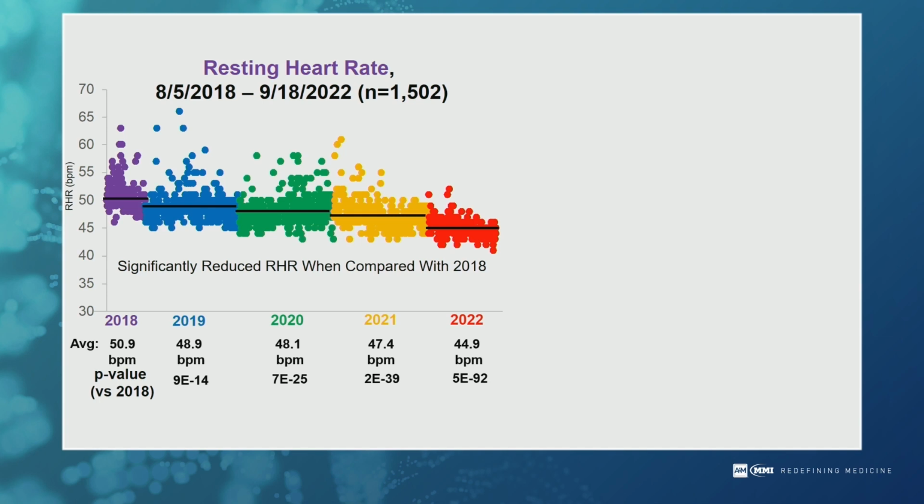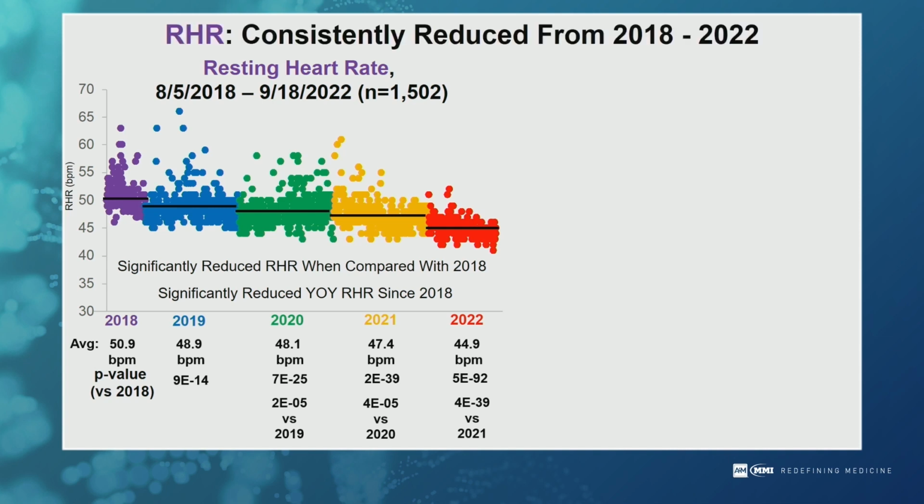So 2019 versus 2018 and going forward, we can see that the p-values are significant. In other words, each of these values is significantly lower than where I started. And I've significantly reduced resting heart rate year over year, YOY, every year since 2018. So it isn't just 2019 versus 2018, but 2020 is lower than that, 2021 lower than 2020, and 2022 lower than 2021. So consistently, I've reduced my resting heart rate over this 4-year period.